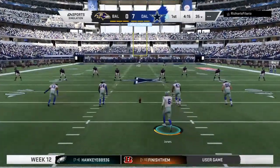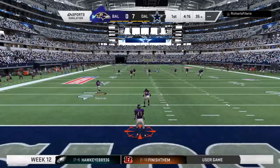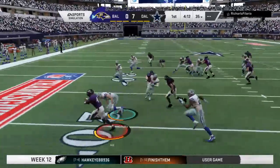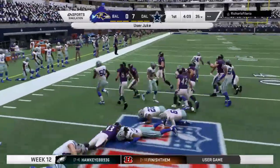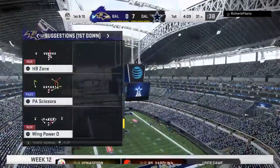Set now to kick this one away, and off it goes. Fielded about a yard deep. And nice work on the return as they'll start their drive just past the 30-yard line.